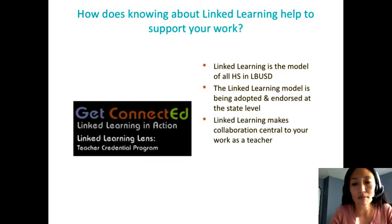Linked learning is also important because it makes collaboration central to your work as a teacher. A lot of times we think about teaching as being able to shut the door of our classroom and teach what we want to, but that's not what really happens in the working world. And so it's important for us to model the way that we would like our students to be able to work in the 21st century workplace.